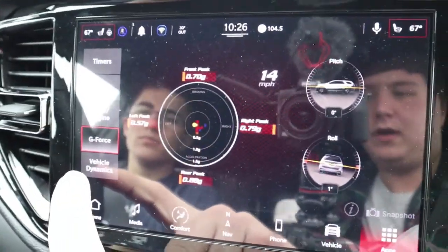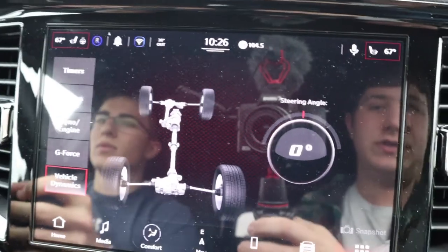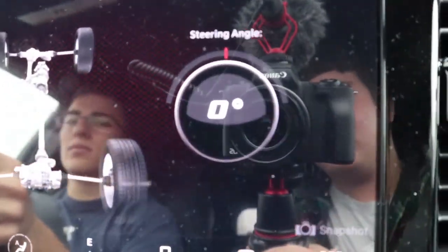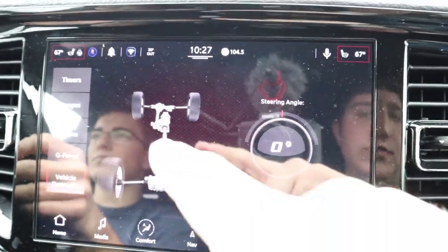Then one more button on this performance page is the vehicle dynamics, and that's really just showing you your steering angle right here, and then it's just giving a gauge of the 4 tires of the car and the transmission.